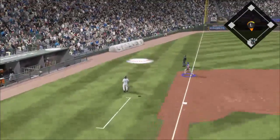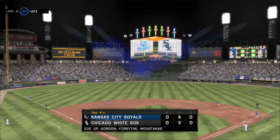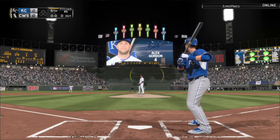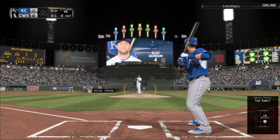And here's a ball hit in the air. Moustakas in foul ground makes the catch, and that'll retire the side. Alex Gordon heads for the box to start off the 5th in this one. Well, they still don't have any runs on the board yet, so getting this leadoff man on base would be huge. First pitch hacking here, and that's the first strike.